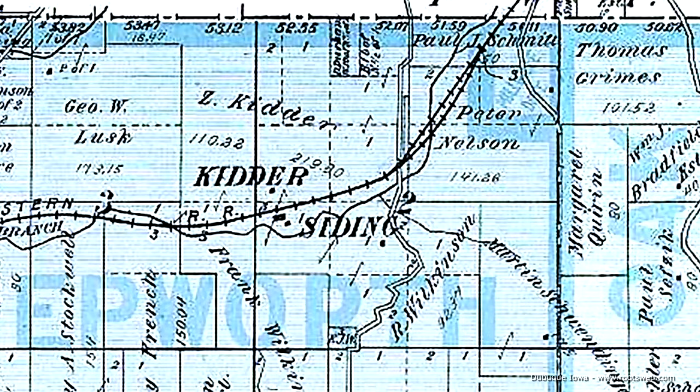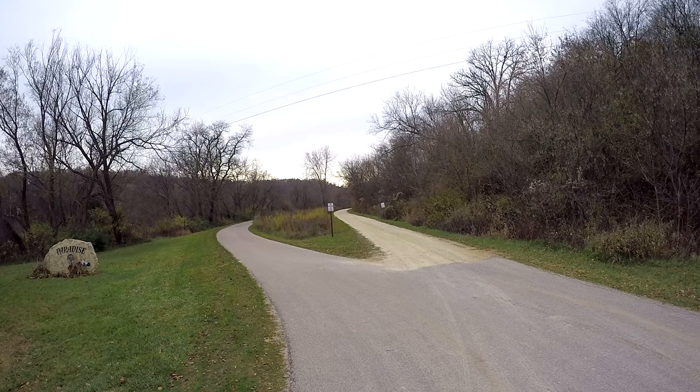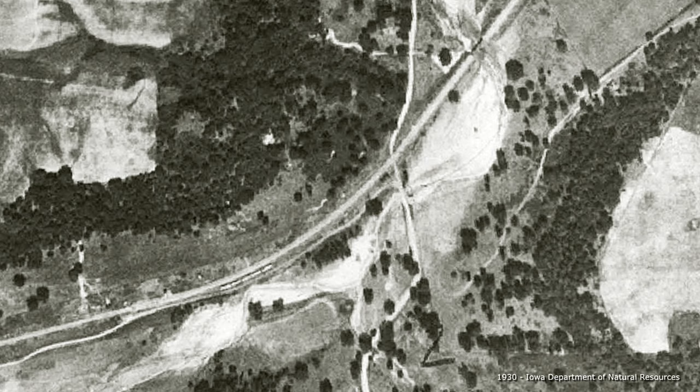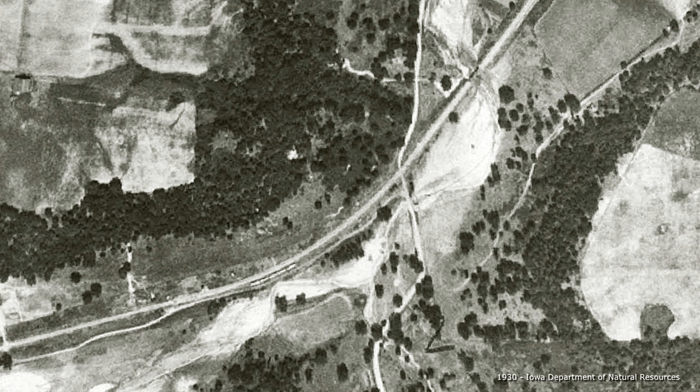Nonetheless, a new station house was built in 1916, this one being 16 feet by 40 feet in dimension, similar if not identical to the station house that stood at Graf. A single siding, almost 400 feet in length, also serviced the rail yard. As Chicago Great Western passenger service continued to decline, in 1948, the Kidder Depot was formally decommissioned and sold to a local farmer by the name of Bogie, who presumably used it for storage or a shed.